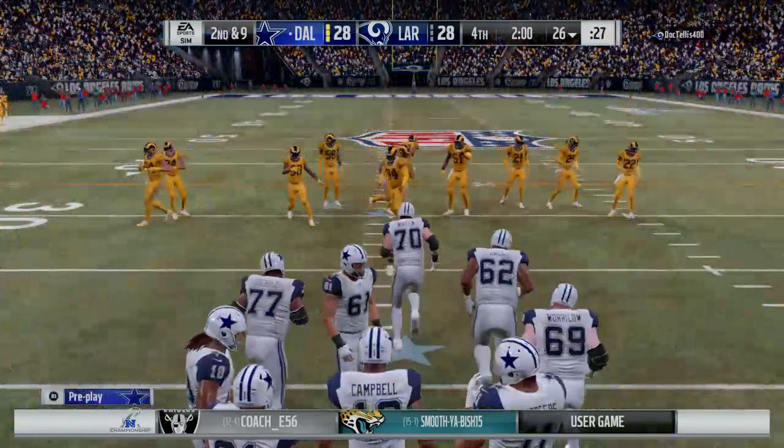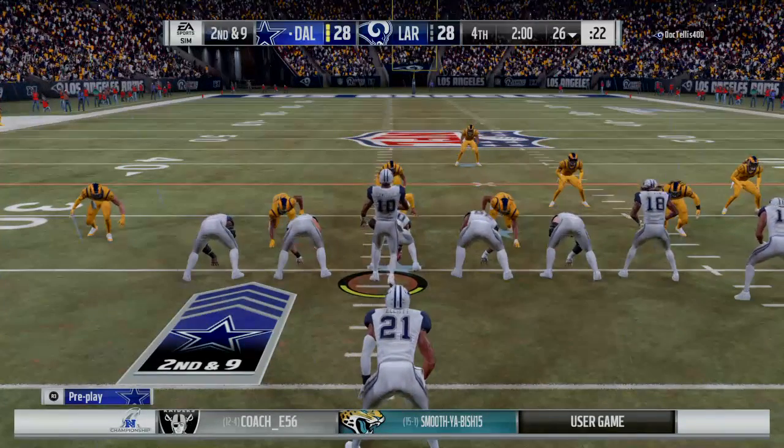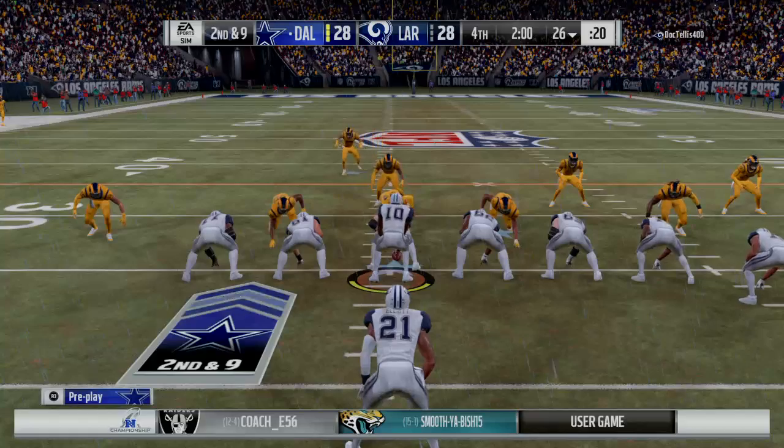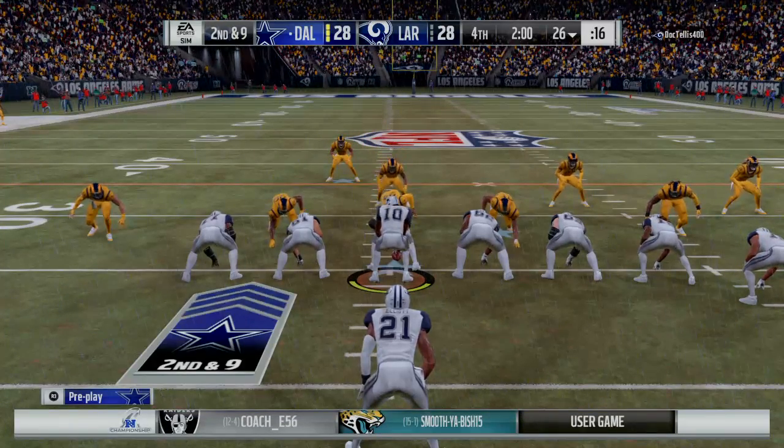The last play got just a yard. Here's 2nd and 9 from the 26. Come on, let's go. White 90. White 90.